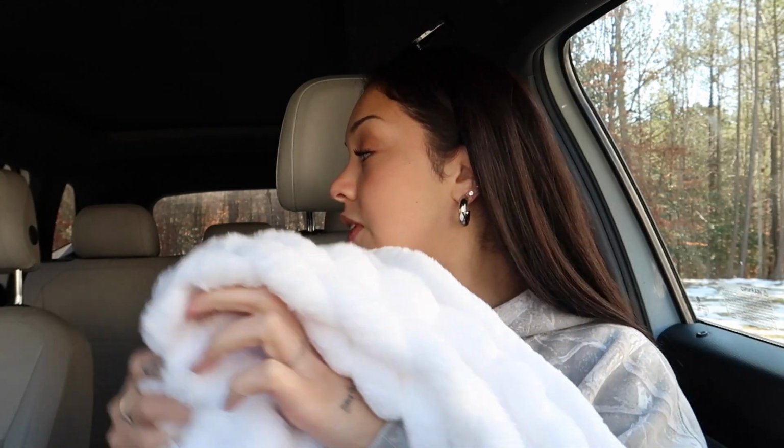By the way, I drive a 2021 Volkswagen Tiguan. I have the R-Line trim package thing. This is the first thing I got. It's so soft and fluffy. I thought it would make my car so cozy. And it really does. I'm just gonna leave it in the back seat though. Honestly, no one's ever back there.